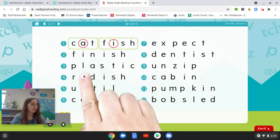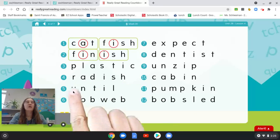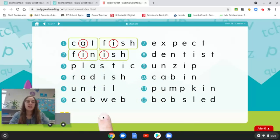Good. Now let's try with number 2 together. How many vowels do you see in this word? 2. Let's circle the 2 vowels. Are they next to each other? No. So how many syllables do we have in this word? 2. Go ahead and draw a rectangle around each syllable. Check your work with mine. Now, let's say each syllable together. Fin-ish, finish. Good. I'm going to have you do the rest on your own when I say pause.